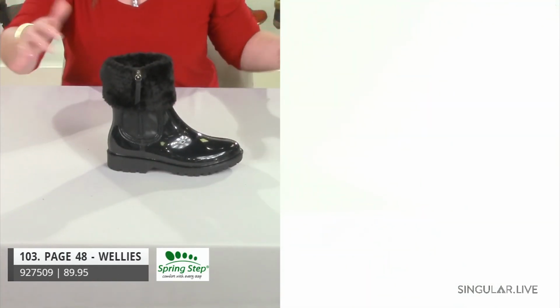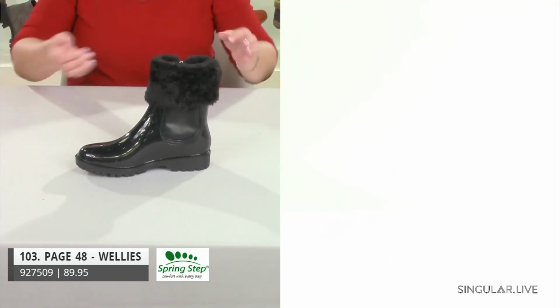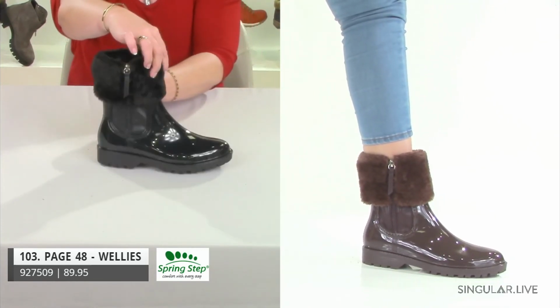Talking about fashion elements and rain boots, let's get on to our next style, wellies. And she is brand new. We're going to give her a little bit of a faux fur collar just to kind of bring her to that next element.